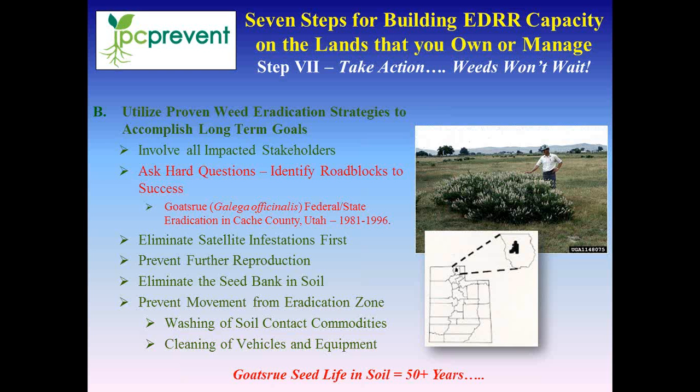But the one thing, looking back, that I think should have been asked about this is what might keep us from achieving success. The reason we were successful with witchweed is because we developed ethylene to actually cause suicidal germination of the seeds in the soil, which is a rare thing to find for a plant like that. In terms of goat shrew, I don't know anything that would cause the seeds to germinate. In fact, the seeds last 50 years in the soil.